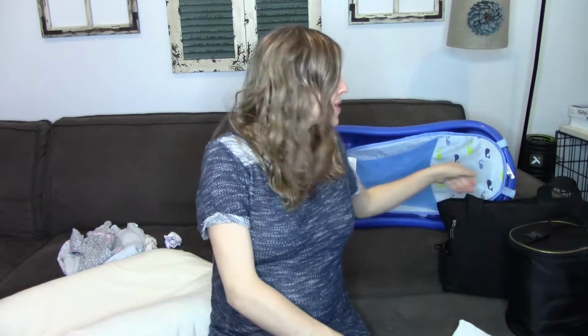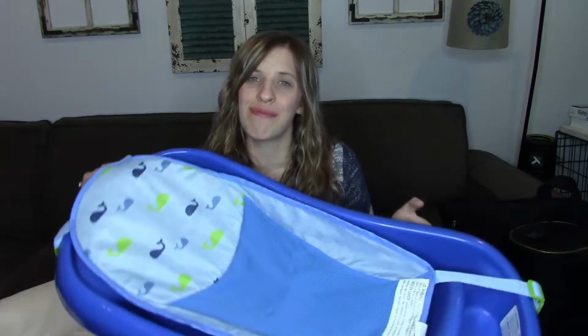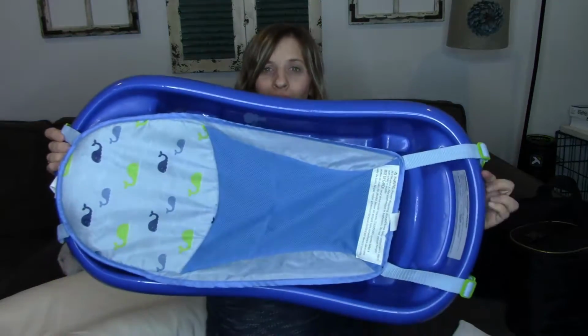So next on the list would be a good old-fashioned bathtub. Let me tell you why. This is the one that we ended up buying with our son after we bought the Blooming Bath. That's the name of it. And I did not like the Blooming Bath at all because A, it was really, really hard to dry out. B, when your baby's a newborn, they don't have head support, so I felt like I was having to hold my son up and scrub his body while I was holding his head up.